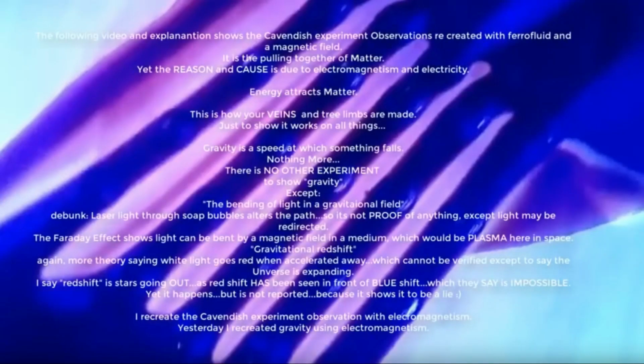The following video and explanation shows the Cavendish experiment observations recreated with ferrofluid and a magnetic field. It is the pulling together of matter. Yet the reason and cause is due to electromagnetism and electricity, not the made-up word gravity. Energy attracts matter. This is how your veins and tree limbs are made, just to show it works on all things. Gravity is a speed at which something falls, nothing more.